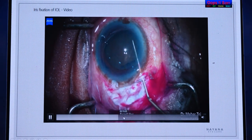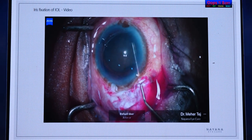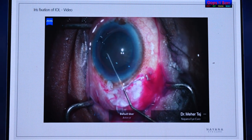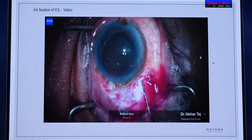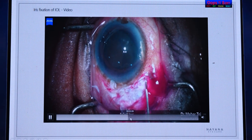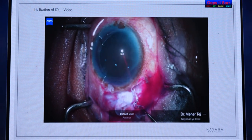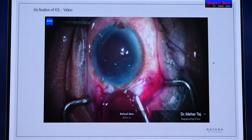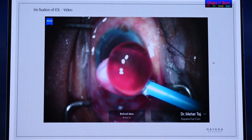You have seen how Dr. Ravikumar Reddy Garu has safely removed cataracts with visco expression. Now I am showing you how to safely remove the whole bag with vitreous expression, this visco expression. So that's the visco underneath the bag, that's the nucleus, and that's the bag. Do not try this at home.